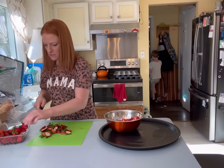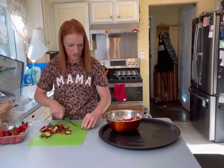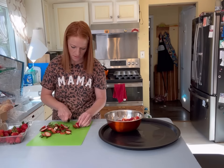Seed that you don't want to eat. You can actually eat those. I usually do.